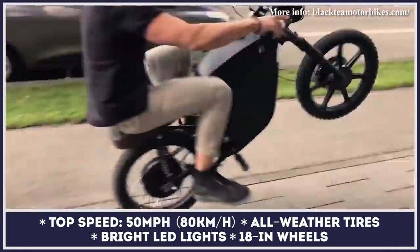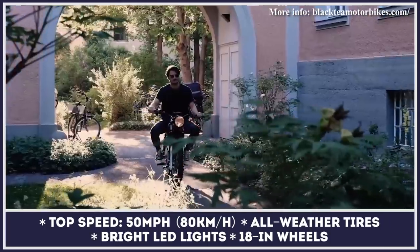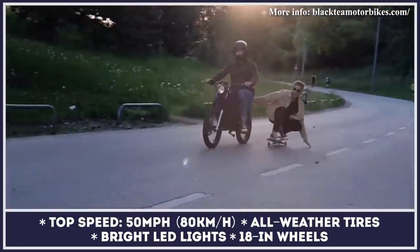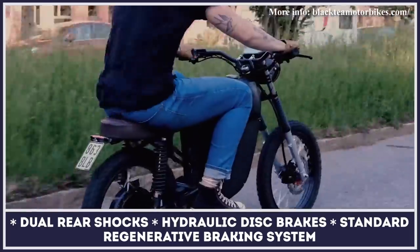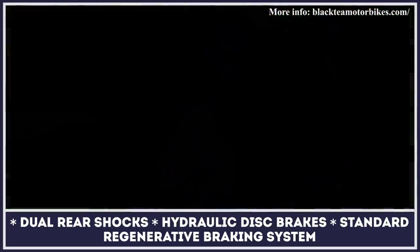With a Sevcon controller and a removable 1.7 kilowatt-hour battery, the two-wheeler is capable of 50 miles per hour top speeds and a maximum all-electric range of 43 miles. As standard, the model is equipped with 18-inch wheels wrapped in all-weather tires, dual rear shocks, and hydraulic disc brakes.